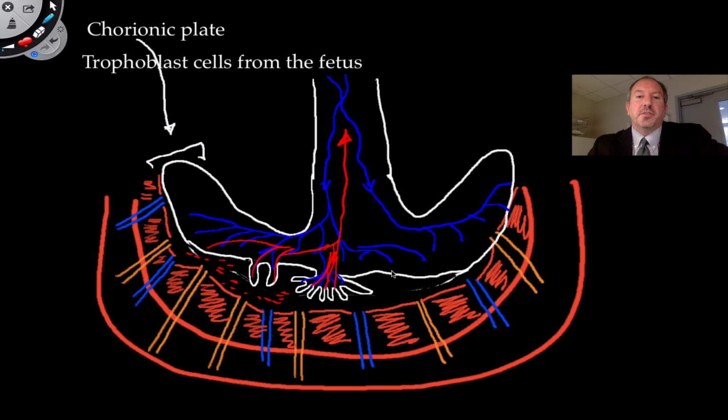And so this particular structure is called, again, I was mentioning the chorionic plate, which is made up of just blood vessels from the fetus. And what it does is it extends into the pool of blood in the basal plate in order to gather up oxygen and nutrients.